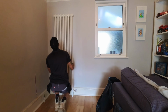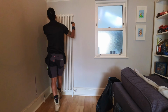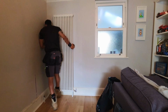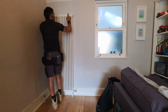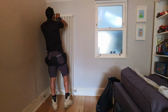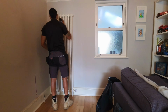Yeah, what's going on with this? It's just a slight bit of movement on that, but I think I need to either, yeah, look, that's on there solid. I think this one I need to loosen it and raise it up a bit. I think that's why the movement is, because that one's hooked on nice and solid. I need to raise this left one up a touch. So let's do that.